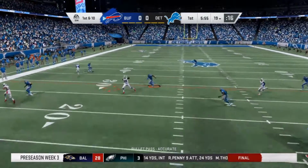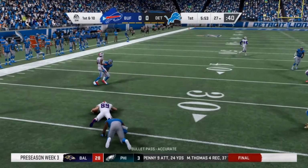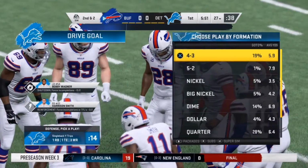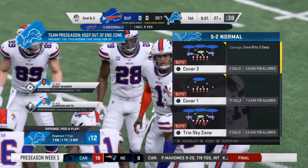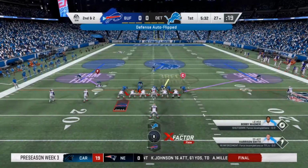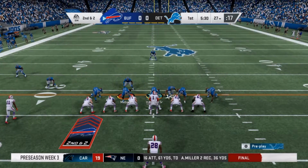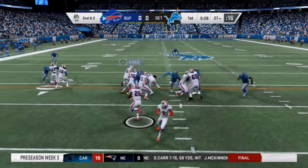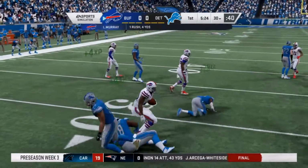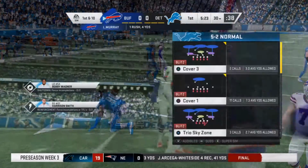On 1st and 10, here's Murray. And he connects with Vance McDonald. This will be a gain of about 8 to the 27-yard line. A good pickup there, 8 yards on the first down completion. Facing a 2nd and 2 after that last catch, good for 8 yards. They run with a former Viking and Raider. It's Latavius Murray. And he'll be brought down right at the 30 here.